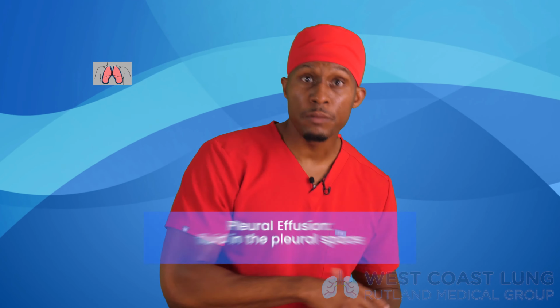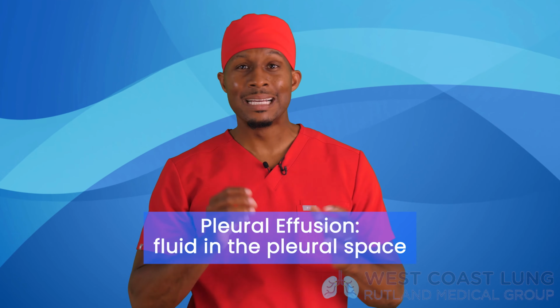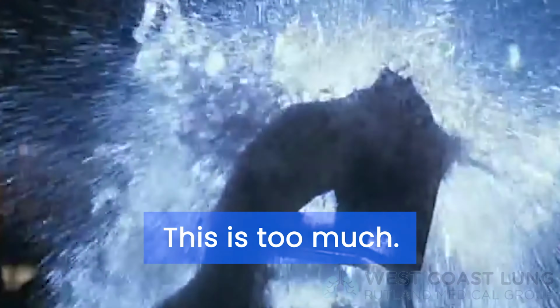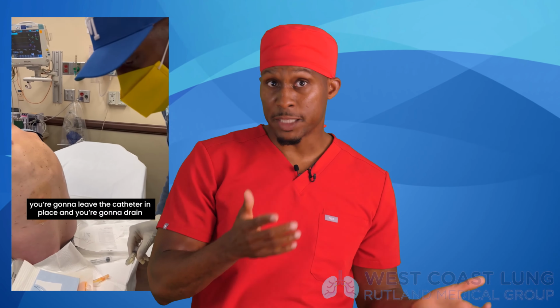Now, a pleural effusion is fluid within the pleural space. Typically 12 cc's of fluid is produced per day. When more fluid is present, we have to understand why. After draining the pleural fluid via a thoracentesis, we've discussed this, or I have shown this before, we must send the fluid off for studies.